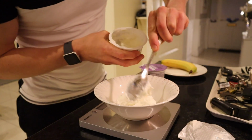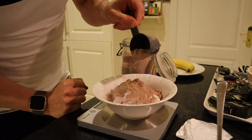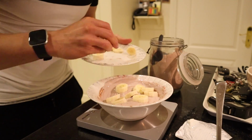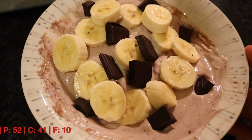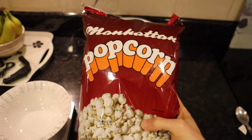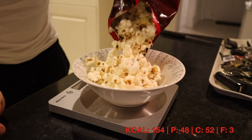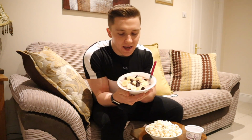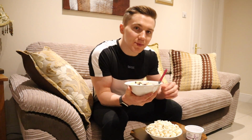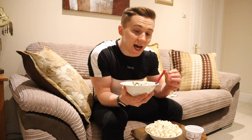And speaking of desserts, it is time for my final meal, and I am in the mood for something kind of sweet. Okay, ending the day as usual with a nice little treat. So in here we have 300 grams of 0% yogurt, we have 20 grams of chocolate brownie whey protein, we have a banana, and we also have 2 squares of dark chocolate.